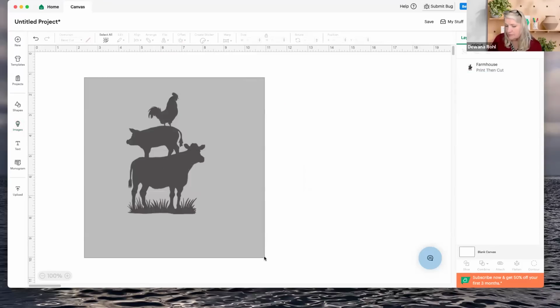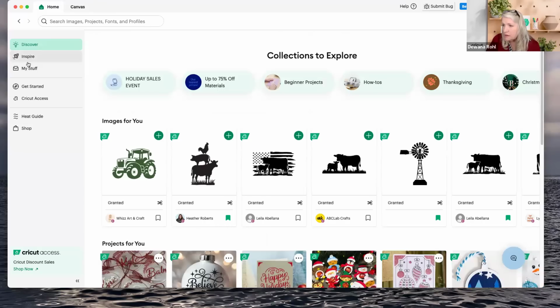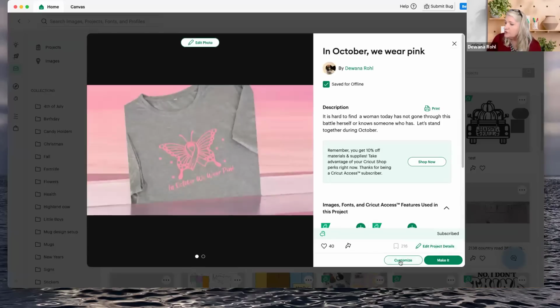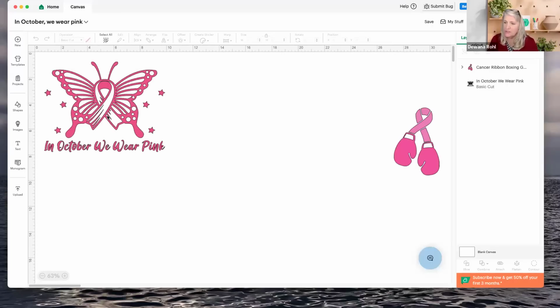What other things have we done to make it so nice? So if I go to my projects, let me go here and go to my stuff. Previously, when you opened a project, it would zoom right to the upper left-hand corner, whatever your image was. Now you can see it zooms to include all of the images in your project. So you can see here it only zoomed to 63% because I had these little boxing gloves over here.